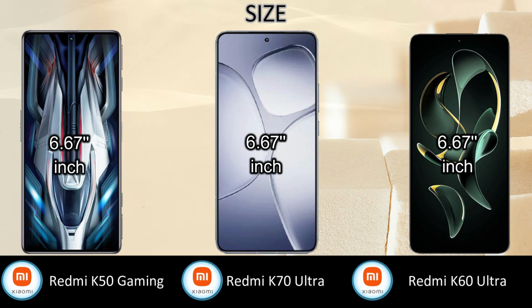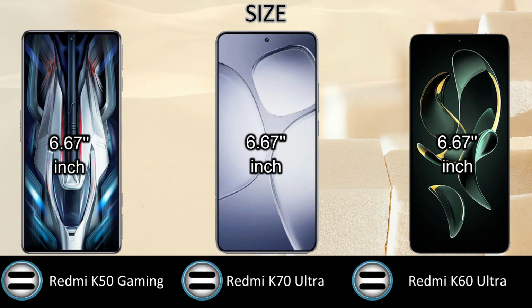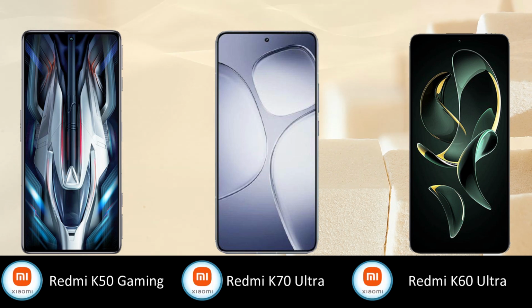The Lenovo Legion Y90 comes with a dual camera setup, 64MP wide and 13MP ultra wide and 8K 24fps video record. The front selfie camera: the Xiaomi Redmi K70 and the K50 Gaming come with a 20MP selfie camera, and the Lenovo Legion Y90 comes with a 16MP selfie camera.